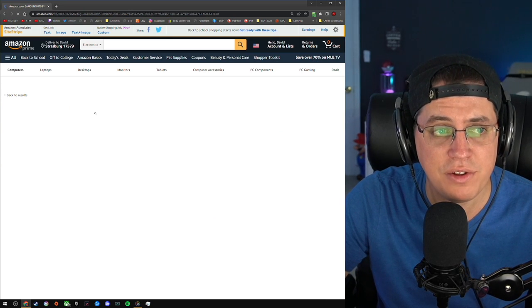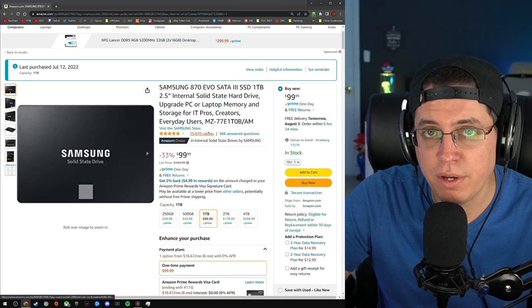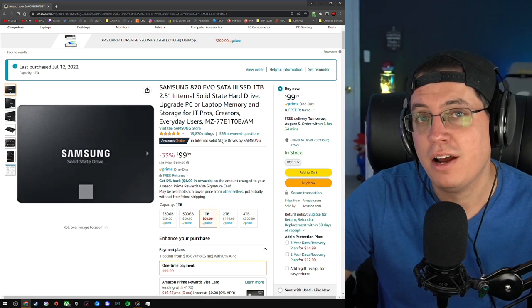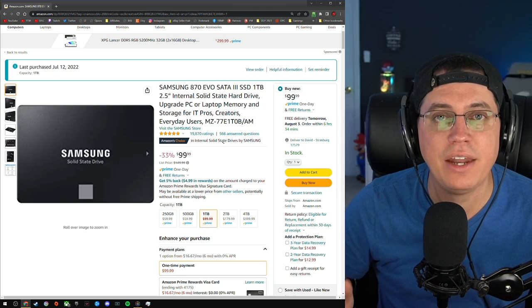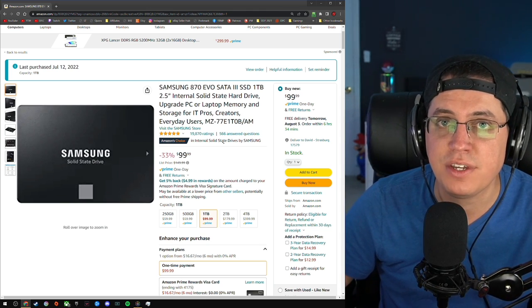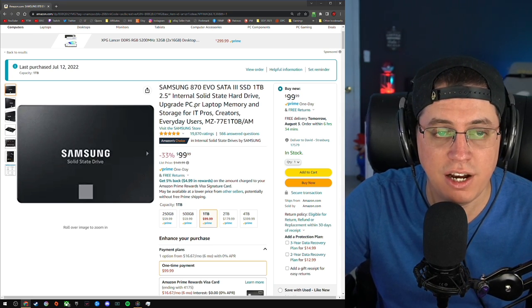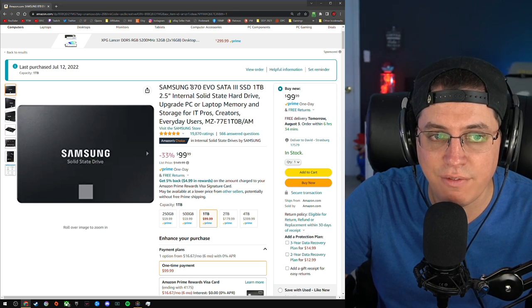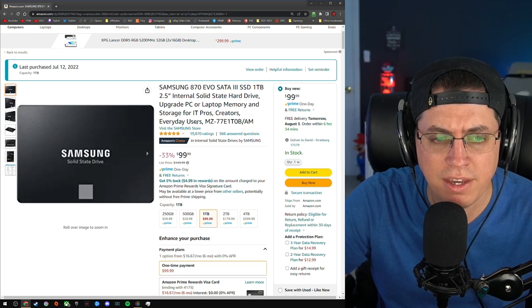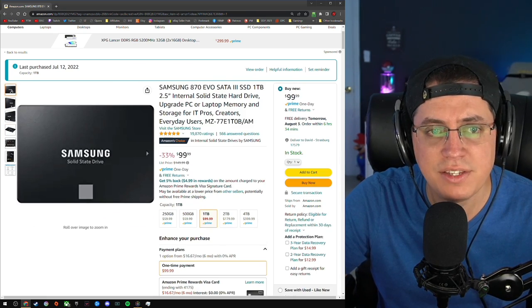This one I just bought the other day randomly because I figured why not put another SSD in this newly built PC. I'll say this, this new PC build has zero hard drives. I don't want any mechanical spinning disks in this PC. This is an SSD only build, so I figured why not get another 1TB, but instead of a Samsung 850, I got myself a Samsung 870. Not sure the difference, maybe slightly increased read and write speeds, but it's an SSD, it does its job.